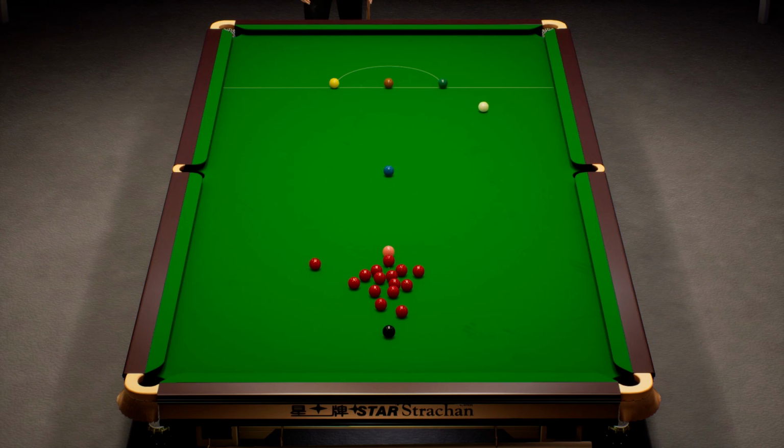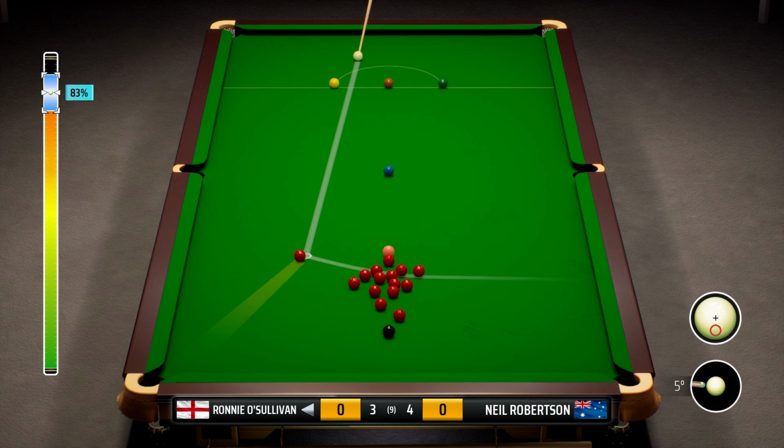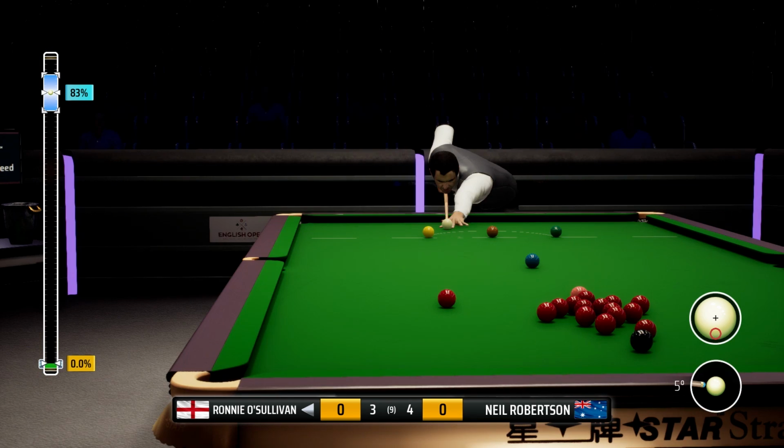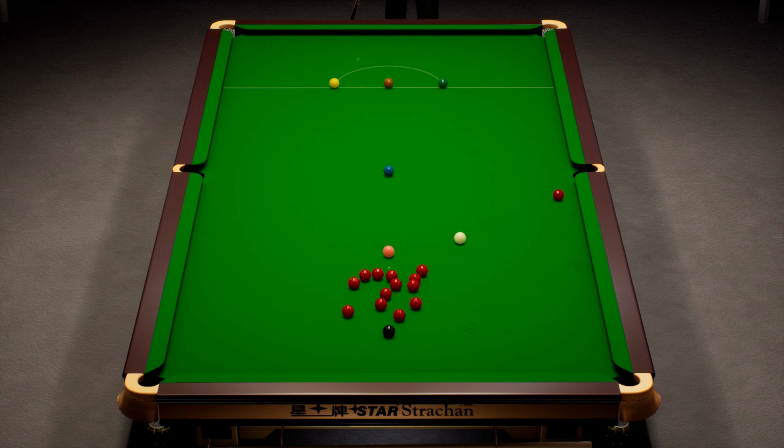Well, that red's coming out. Where's the cue ball going to end up? Well, again, he's left it. And again, we'll take it on. And do we go the gung-ho route into the reds? If we play it with screw back, if we miss the red, it might go back to baulk. That's a good opening red. Let's not talk about missing reds. Our long pot has been brilliant in this match.